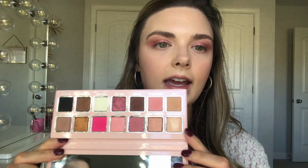And then the last thing I'm gonna do is take the shade Be Mine, which is a really kind of a bubblegum pink with some shimmer to it. I'm gonna take that on my finger and apply that kind of the inner part of the eye. Then last, I'm gonna take the Martini Mama shade. It's a really pretty light kind of champagne pink.